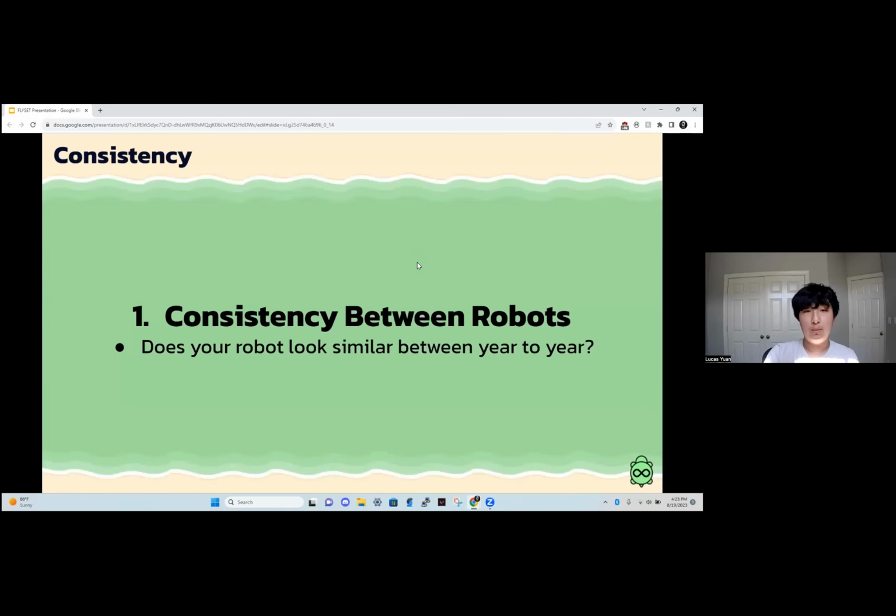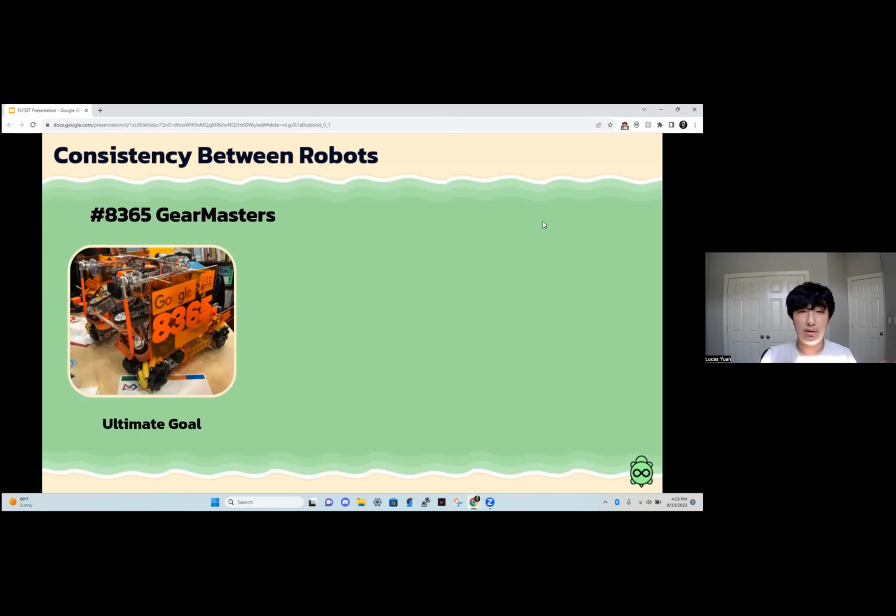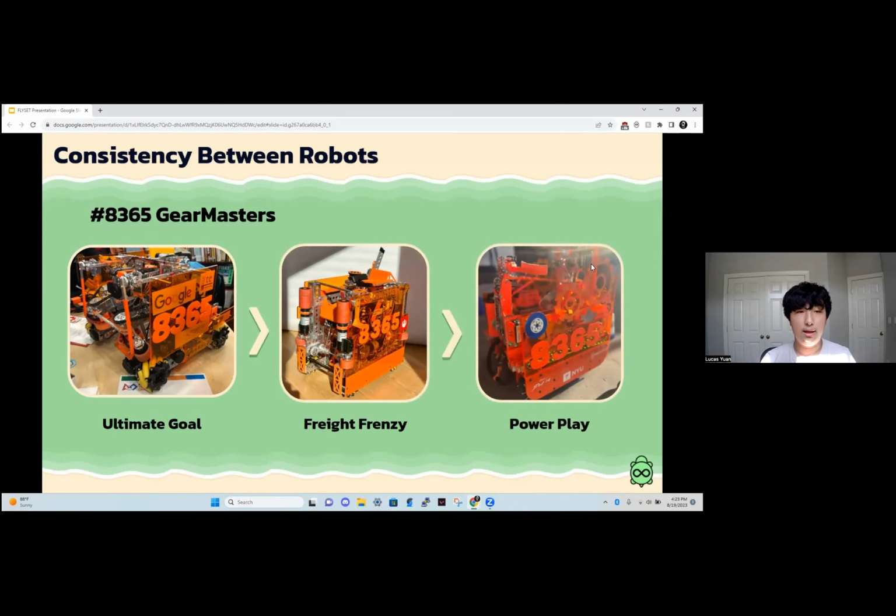So, with that being said, we're going to talk a little bit about how a recognizable aesthetic is achieved. And I think the biggest thing to keep in mind here is consistency. To that point, having consistency between how your robots look each year is incredibly important. A team that I think does this really well is 8365 Gear Masters. You'll notice that between the last 3 years, while their robot has changed a lot in terms of mechanisms, it still has very distinct elements, like that orange polycarb, as well as the font on their numbers.